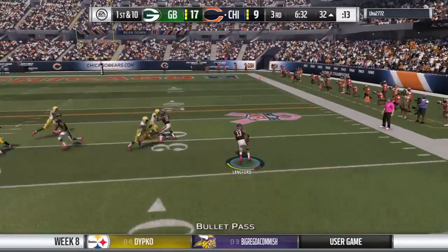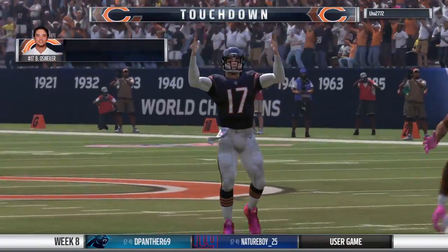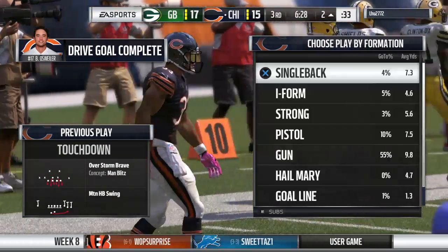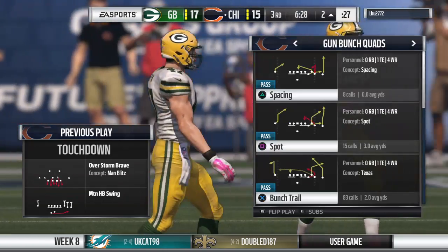First down. Osweiler. He's going to leave this for his running back. It's complete. And he is in. Touchdown, Chicago. Jeremy Langford, his 4th touchdown on the year. And now the Bears are within a 2-point conversion of tying up the game.